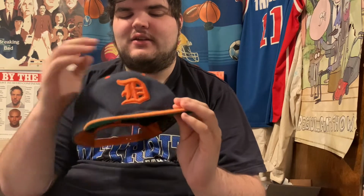Lastly here, my favorite hat of the Tigers collection that I have. This was one that I used to wear all the time back in middle school days. It's going to be this orange Tigers hat with the orange English D, navy, and the orange. Another one that definitely is more blue, but can go with a lot of orange.